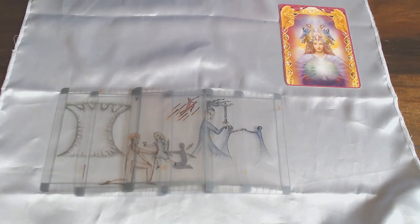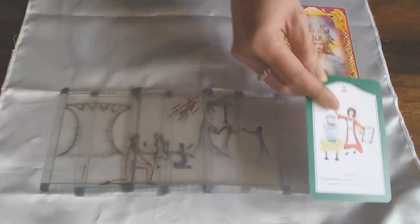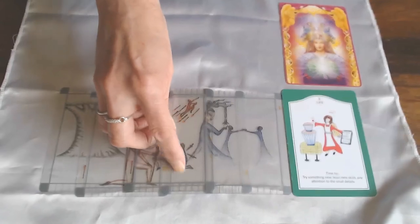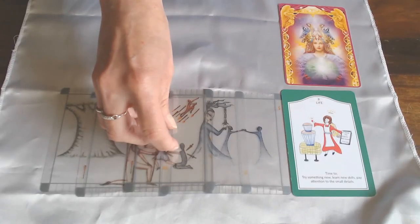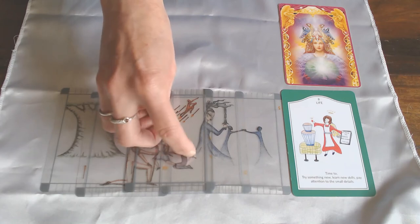You've got number 8 of life. Time to try something new. Learn new skills. Pay attention to small details. There you go. Pay attention to small details. That could be because you didn't pay attention to small details to give more time to your loved ones. That's why you grew apart.